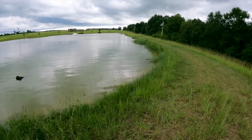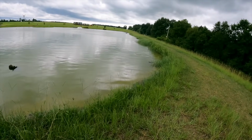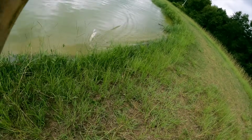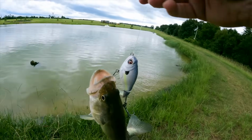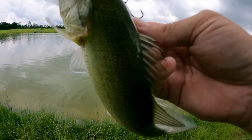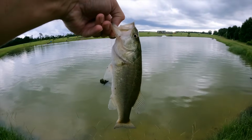A little bitty guy. Man, this may be the smallest one I've ever caught this year. Definitely a second or third generation bass, but he is aggressive. Like the little guy.